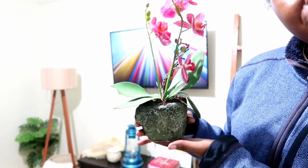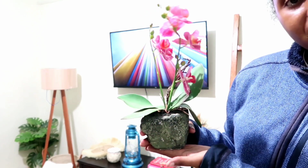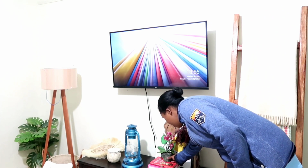And then I took this fake, this is an orchid, right? Let me welcome it. I don't know if it's an orchid or not, but it looks nice. They have the stone thing and then, yeah, kind of look nice. So I said that this can be staying here. Now we come to this corner.